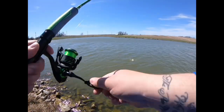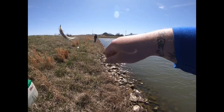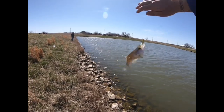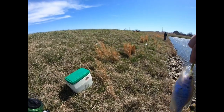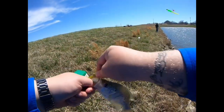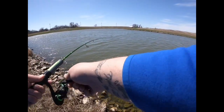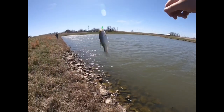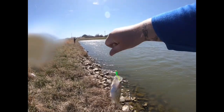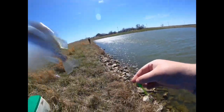There he is. Hit it on the fall too. Come here. Two in the bucket. He ate the disco gold. There he is. There's one. Another good crappie. The nibbles, man. Another good one. Let's put them in the bucket.